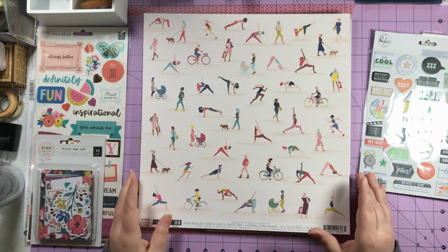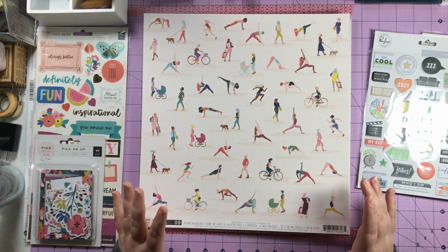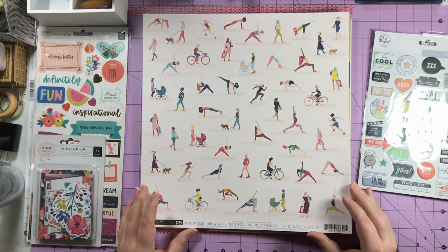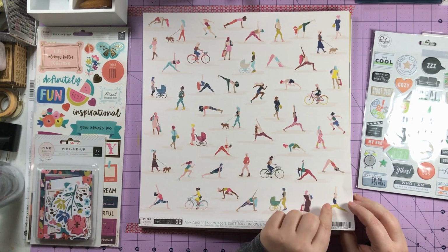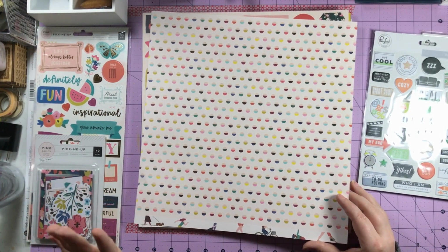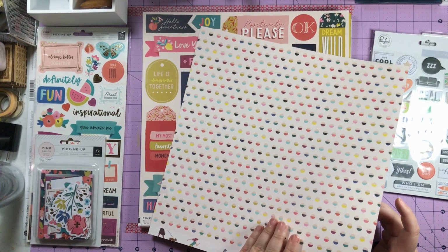Next up, I got number 9, and this is one of those where I didn't really realize what the paper was. I thought it was like birds or something. It turns out it's ladies doing yoga and shopping and biking and carrying their babies and stuff like that, which is fine. I don't necessarily think I'll use this side, but I like the B side of the bicolored polka dots, so it's totally okay. Because I can totally use this side as a layering piece and not worry about the other side at all.